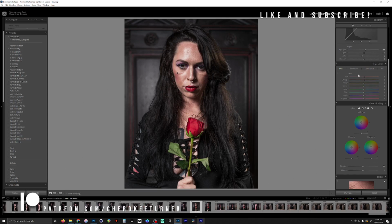All right, so now we're going to the HSL editor, and if you've seen my stuff before, I really try to mess a lot with this, and this really helps blending all the different tones. So red's going to be more oranges. Oranges are going to be more yellows. Yellows are going to be more orange, and it just kind of goes around like that. So I'm definitely going to start messing with these. So this red is definitely going to help play with the red of the lipstick and the flower. So I'm going to go ahead and bring that down and bring that closer into that red magenta tone.